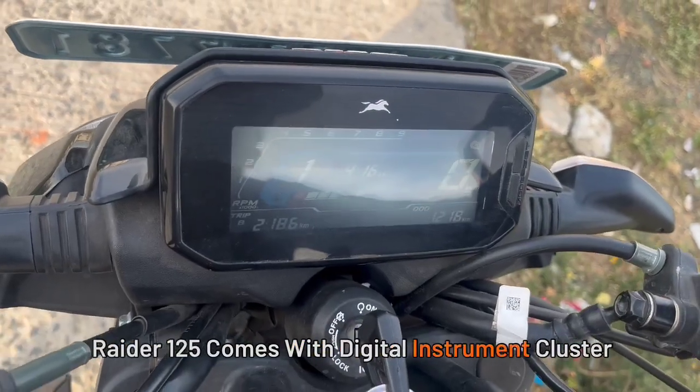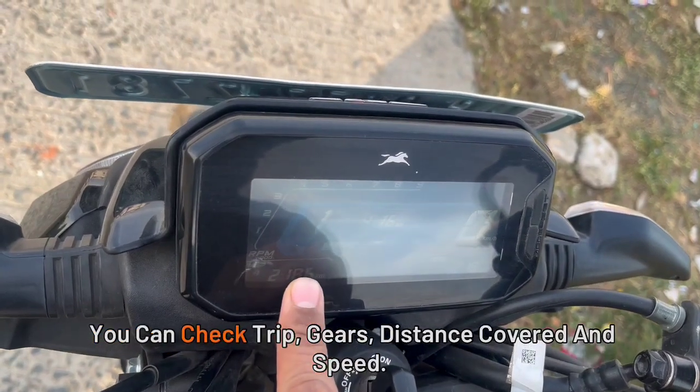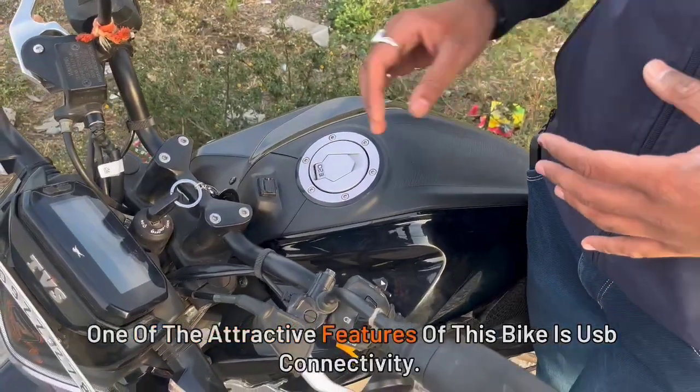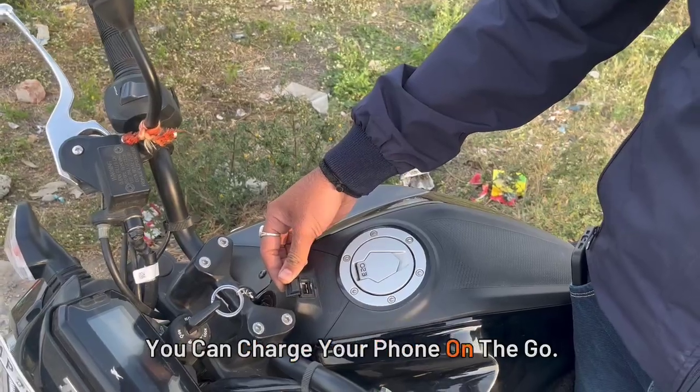Raider 125 comes with a digital instrument cluster. You can check trip, gears, distance covered, and speed. One of the attractive features of this bike is USB connectivity. You can charge your phone on the go.